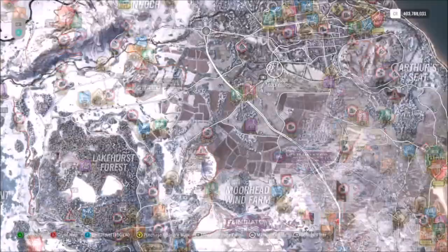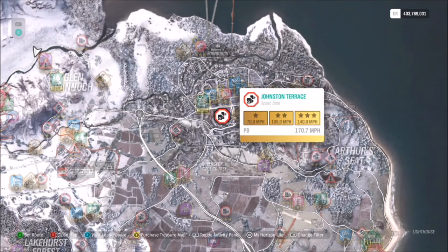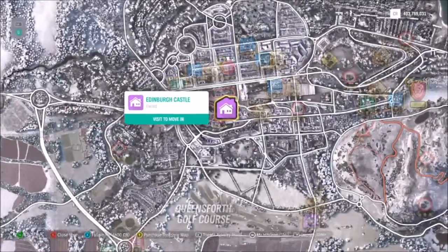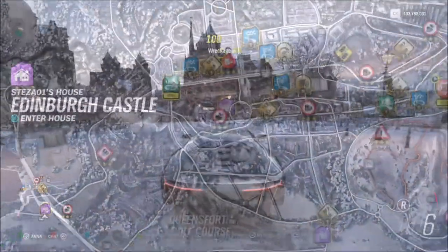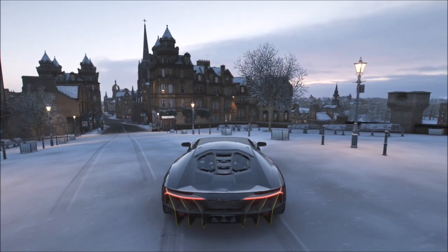Now as for the location of the castle, if you start the Horizon Festival, you want to head up to the top right hand corner of the map. And when I can get the cursor to hover over it, you will see Edinburgh Castle amongst a ton of races and speed traps and all sorts. Now like I said, it doesn't matter if you own it, it is the most expensive house to purchase, but as long as you're outside of it, that's all that counts, and that you're in a hypercar.